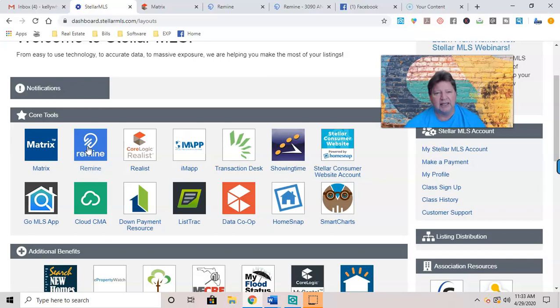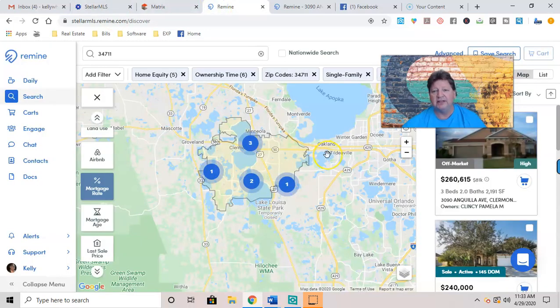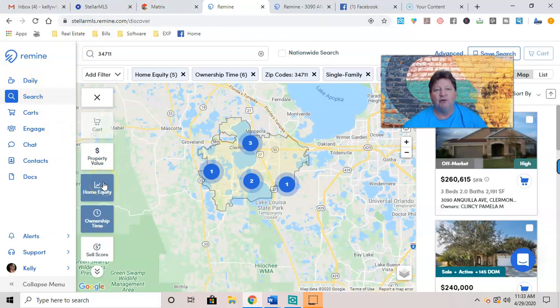So what I do is I click into Remine and it brings me to this screen. Now, what I did is I clicked search and I set up certain criteria. Let's go ahead and look at what I set up for this possible search. I'm doing this in my county, 34711, and I can go over here and get data on other areas. I'm just limiting it to here. Here's 34715, this is 34714, and it goes all the way down to I-4 and close to Disney World. So there's a lot more data that I can get, but I digress.